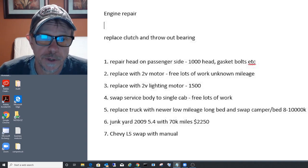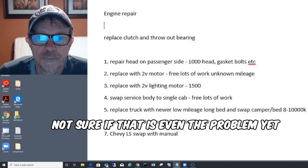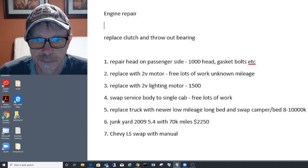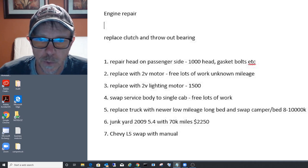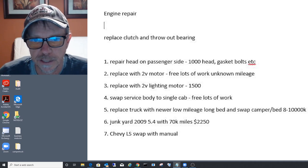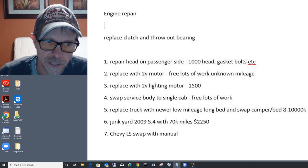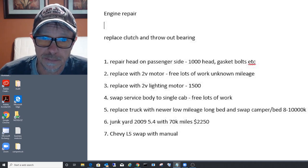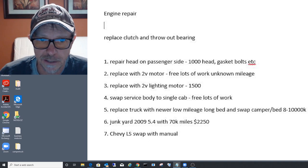First option is to repair the head on the passenger side. I'm thinking that a rebuilt head is going to cost like $400. Head gasket is probably going to be like $50, and then the bolts for it, another $60, $70. Probably going to get in there and replace the timing chain, upgrade the tensioners, and put an oil pump in it and all that stuff. So I'm talking probably anywhere from $1,000 to maybe $1,500 if I get in there and try to repair the engine that's in it.